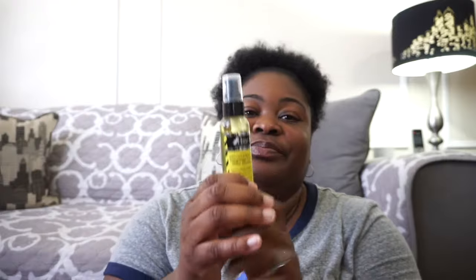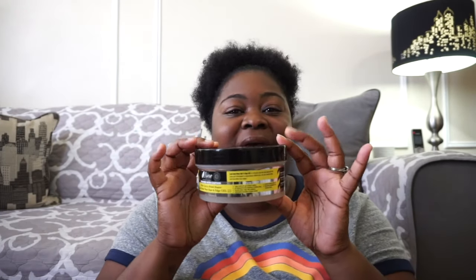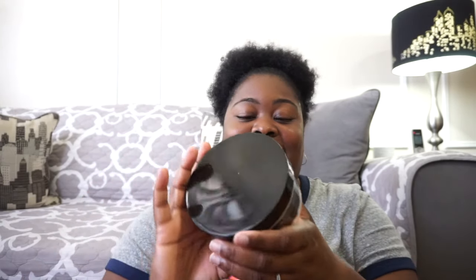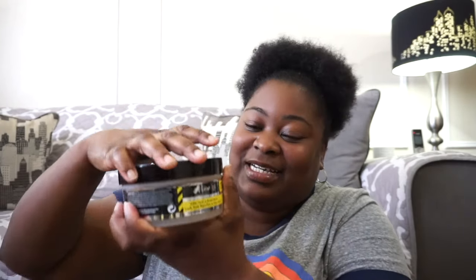I also have the Dangerous Luster and Shine Illuminator. And also from that line, I have the Look Both Ways Hair and Edge Gel. You guys, look how big this container is. It's as big as my face. Oh my gosh. This has edge gel and edge control in the same container.